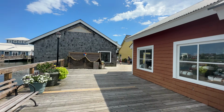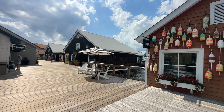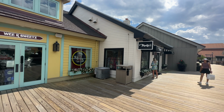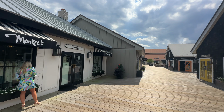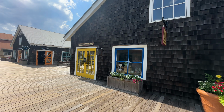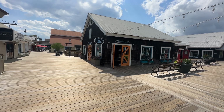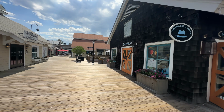From the Land Shark Bar and Grill, we head back around the corner. We come to Sea Bags, which are products that are upcycled from used sails. And here's the front side of We Are Sweets that's been in business for over 30 years. We also have Monkeys to the left, which is an upscale women's boutique. And over to the right is a store my wife really enjoys, the Spice and Tea Exchange. And over here to the left, they have a Sunglass Hut. And over to the right is the Carolina Hat Company with a number of different unique hats and sunglasses.